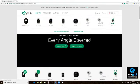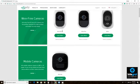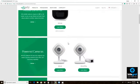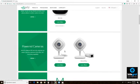So if we go to products and look at some of the products that they have available, you can see they've got wire-free cameras such as the Arlo Pro 2, the Arlo Pro, and the Arlo. These cameras use a magnetic mount where you can just screw in the base, connect your camera via the magnet, and it will automatically attach. You've got your own mobile camera where you can take them wherever you want to go. It does not require Wi-Fi or a power adapter. It runs on batteries. And then also you do have your powered cameras where you would have to plug those into an outlet in order to view video.